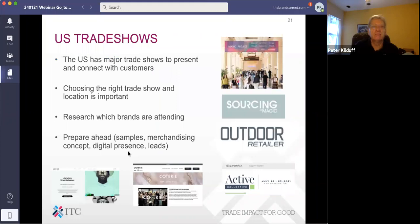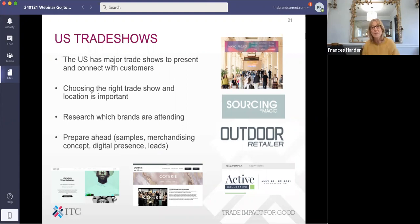Okay, so again, finding the right trade show is dependent on, do you have your own brand? So you won't be going to Coterie or some of the bigger branded shows unless you have your own brand. But again, walking them, you'll learn a lot. See how they're showing, see how they're merchandising, see how they sell. Go to the trade shows and observe all this. It will really help you in your own.